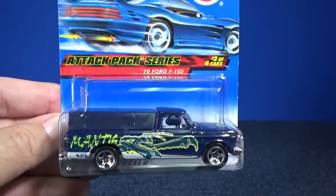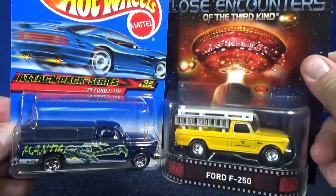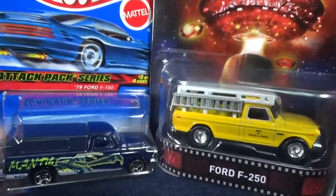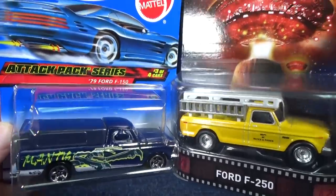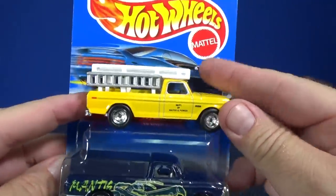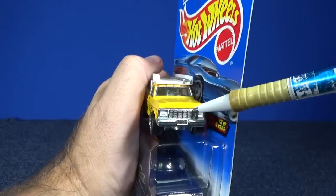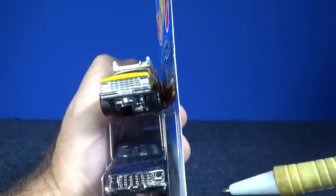And last up, the 79 Ford F-150. I talked about the flashing, but lastly, there was the Close Encounters of the Third Kind in the Retro Entertainment release. Well, this one they call a F-150. This one's called a F-250. I'm not a Ford guy, so I don't know what the difference is between a 150 and a 250, but they are not the same casting. They are very, very similar on the sides. Now, this is an adult collectible casting, so this is going to be metal, so that doesn't count as a difference. It's very hard to see any difference.